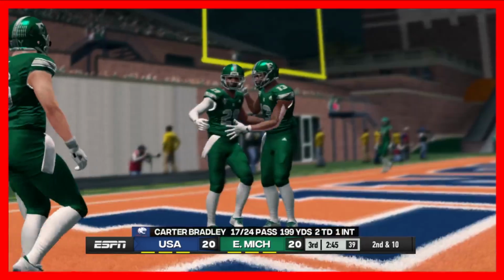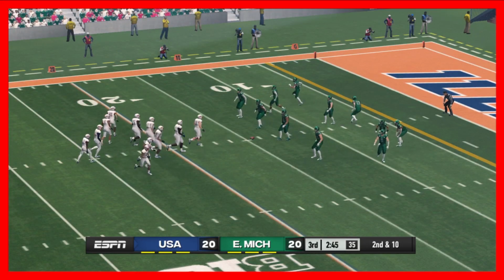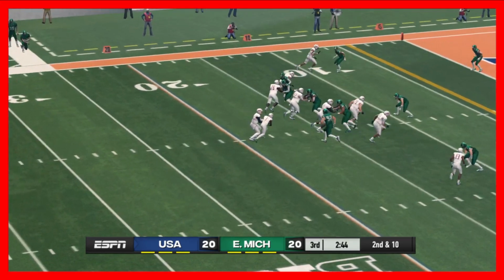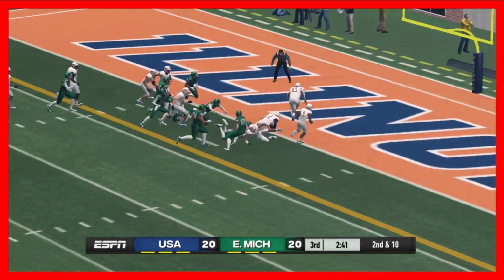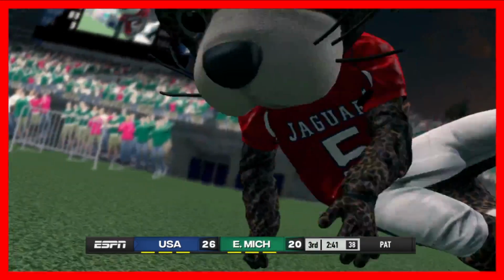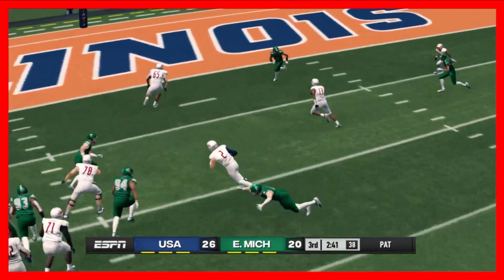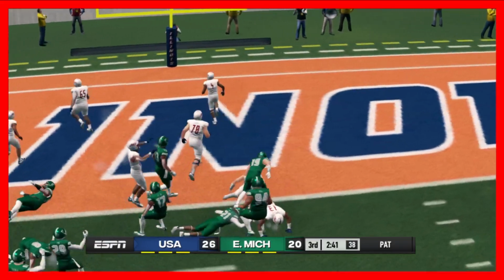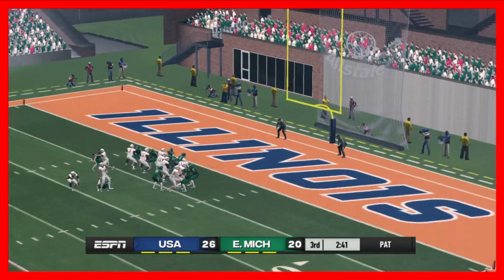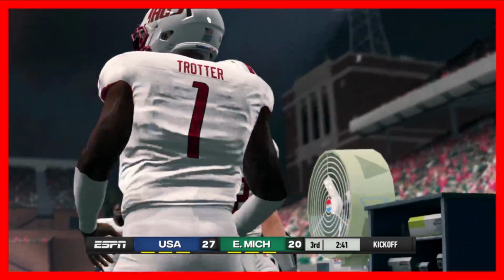He gets rid of this one. This is the 10th play of this drive. Back, touchdown, South Alabama. Well, a quarterback just showed us he can beat you with his feet as well as his arm. And what a dangerous weapon this guy is. He splits the uprights with the extra point. So a 10-play, 78-yard drive, and they come away with a touchdown.